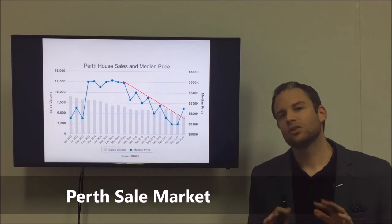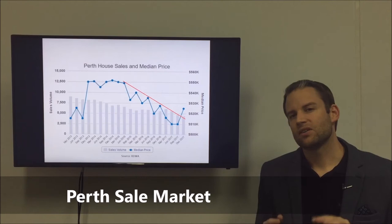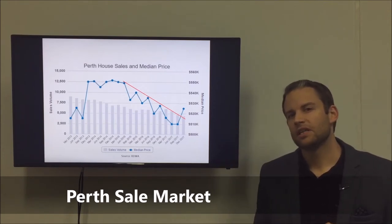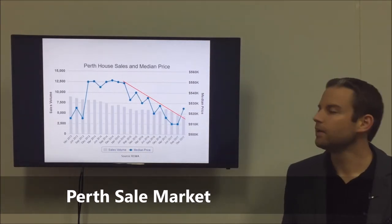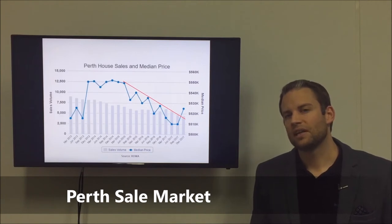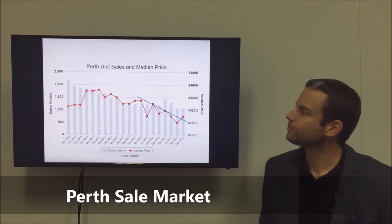Now, price is always the last of the different factors that show up. So the supply's been ever decreasing, demand's been about the same, and now we've got to that stage where we're starting to see some price pressure back on. So that's a good sign for our overall market, that we've officially turned the bottom and we're starting to recover when we talk about the averages across Perth.